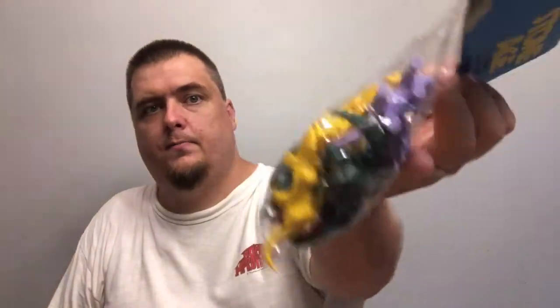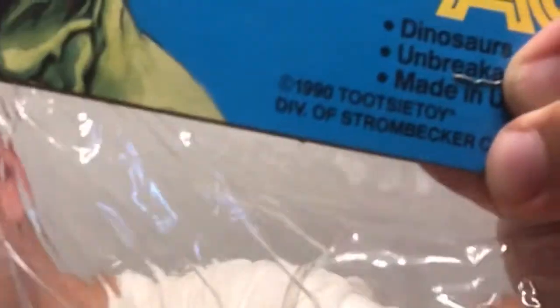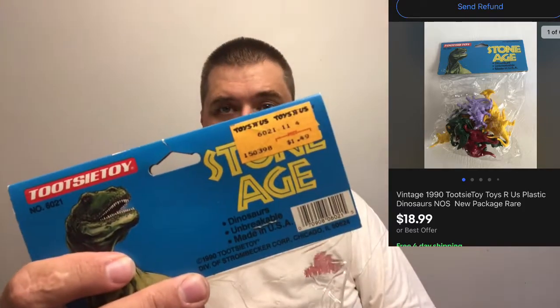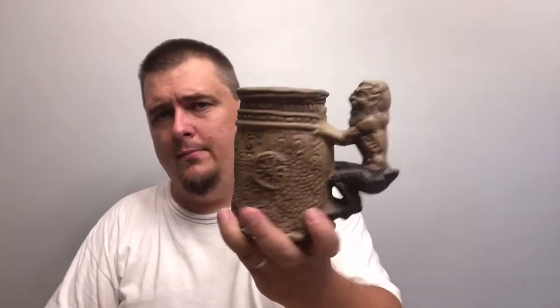This is a package of unopened toy dinosaurs. But what's good about it is Tootsie Toy and Stormbecker are both brands of toys that you should look out for. This is 1990 dated, and it has the Toys R Us tag. So when I found this for 50 cents at a thrift store, I'm definitely going to pick it up. It took a while to sell because I was asking almost $20 for a $1.49 bag of toys that you could definitely still buy at the dollar store. Everything's a dollar store, but they wouldn't be Tootsie Toy brand, Toys R Us, and 1990 unopened. Another repeat from the other video.